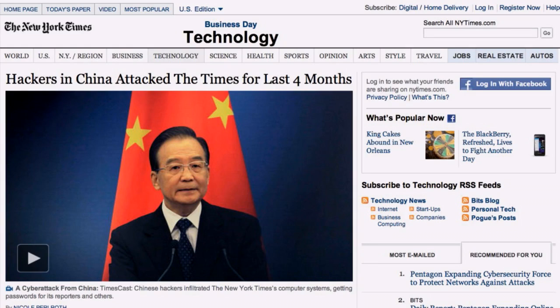The New York Times was hacked by Chinese hackers. Oh, is this for real? I mean, this is really something. Tell me about this. So the New York Times reports that for the last 4 months, it's been under constant attack by Chinese hackers. They were using custom advanced persistent threat malware, and they managed to steal the passwords for a number of reporters and other employees of the newspaper. So they started out compromising some emails and so on, and then they went on from there.